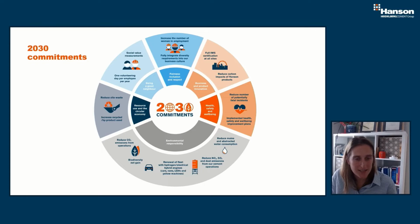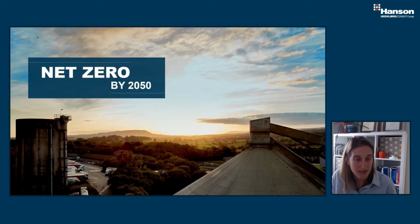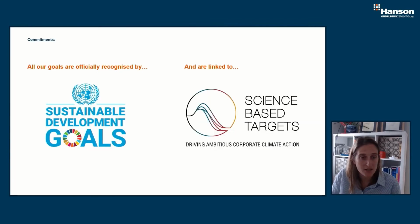So our commitment as Hanson UK is to be net zero by 2050. And I think it's quite important, so what does that actually mean? What do we mean by this? Net zero means a balance of carbon. It's either removed or eliminated from our processes. And as you can see, this target isn't a woolly target, and all of our 2030 commitment targets have been officially recognised as science-based targets, and they are also aligned with the United Nations Sustainable Development Goals.